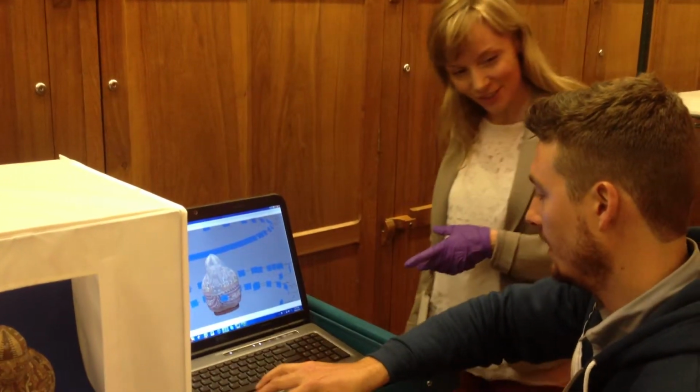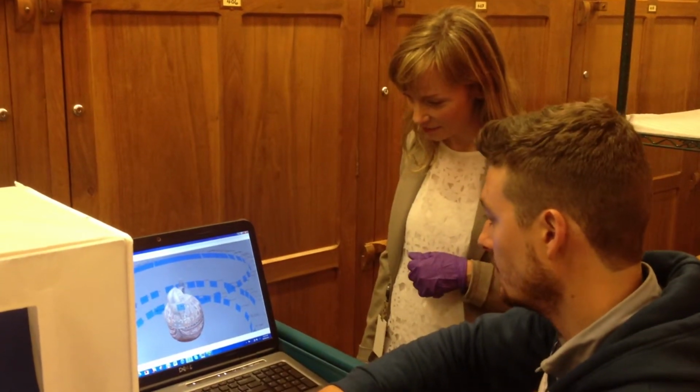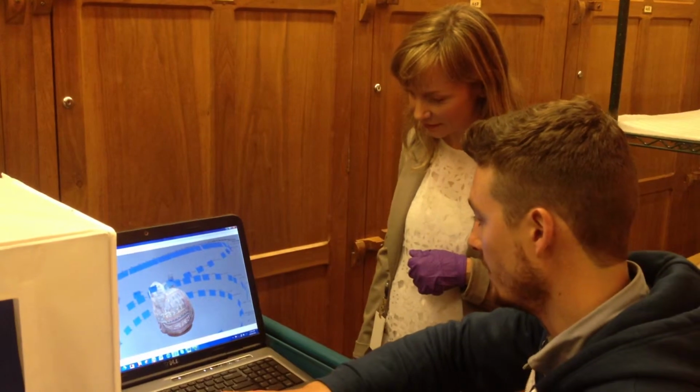And how many images did you take? I think this one is 90 photographs. So this is just a little bit of too much. But the more the better, as I said.